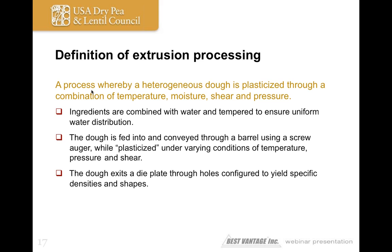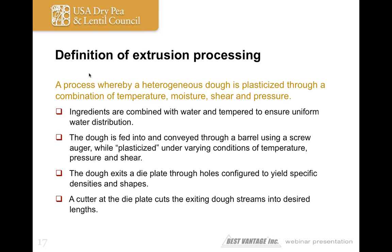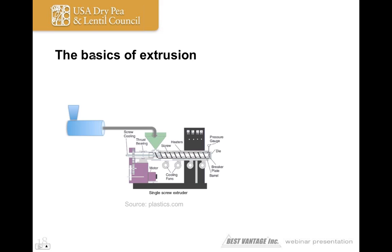If we look at pulse ingredients and how they perform in extruded products, we'll start with providing some background, looking at the basics of extrusion processing, the role of starches and proteins in extrusion, and the application of extrusion to produce puff cereals and snacks using pulses. And then we'll look at an example of low shear, low temperature extrusion in the manufacturing of pasta.